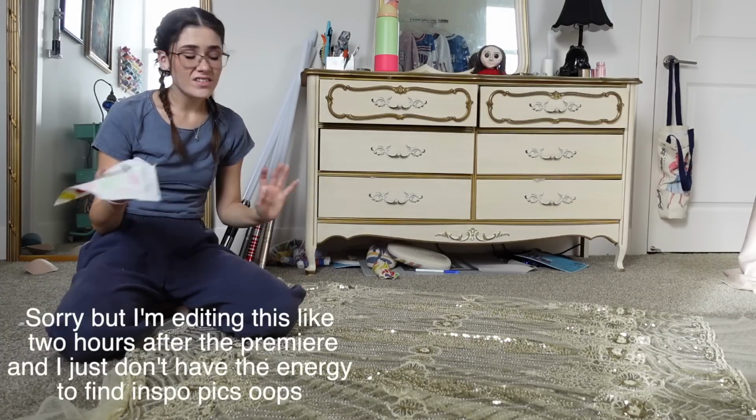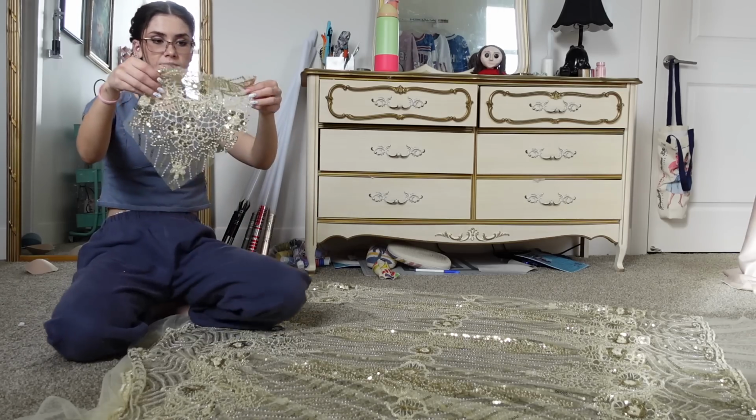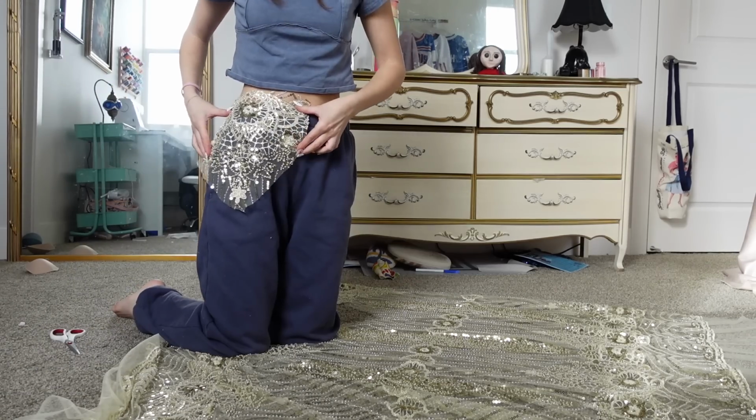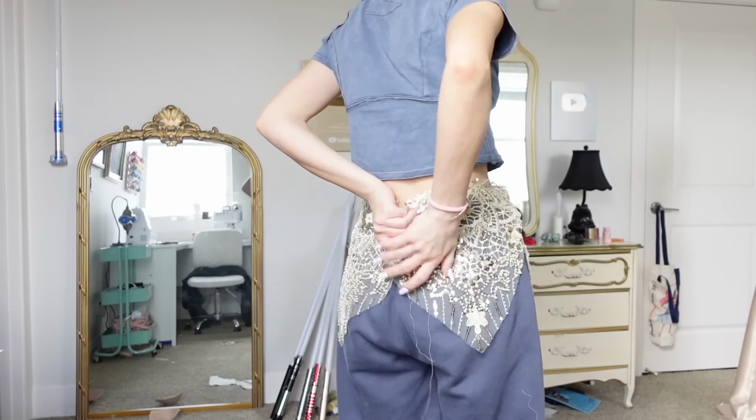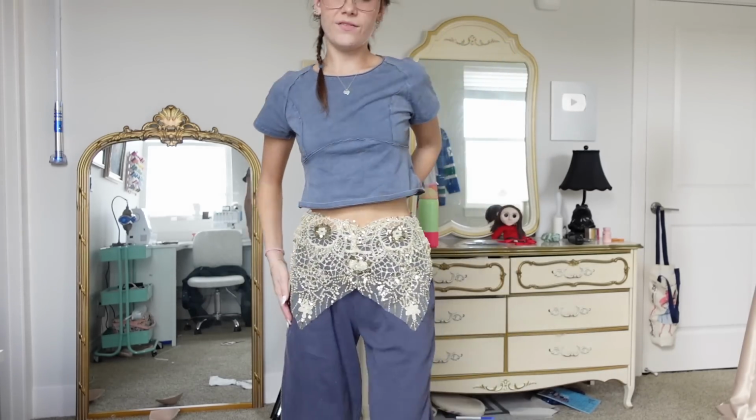I have these patterns. Did I do a mock-up? No. We're just gonna hope it works. I did cut out the first piece though. Okay. Interesting. This is the top. It fits better without my pants, but obviously I can't take my pants off on the YouTube video. It's form-fitting on my hips. Right now it's giving Tinkerbell, and then I'm gonna cut the panels that are kind of triangles that'll go out.